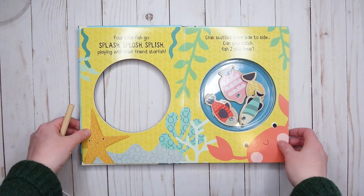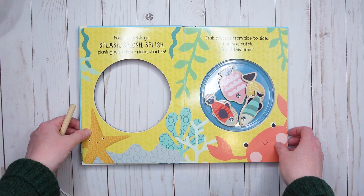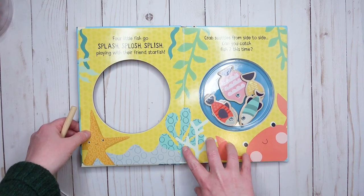Four little fish go splish, splash, splish, playing with their friend starfish. Crab scuttles from side to side. Can you catch fish two this time?